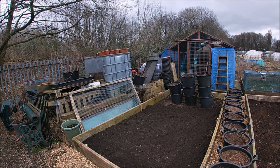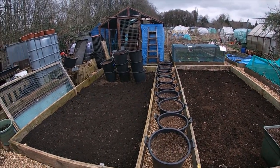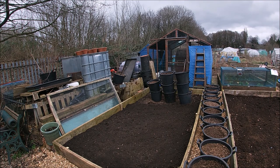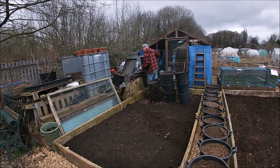Once I've got them buckets out of there, I'll run the tiller through it first, then I'll put the compost, all this chicken manure into this bed. But first things, I'm going to dig some of that compost out of the compost bin and throw it into the bed. So let's get started.